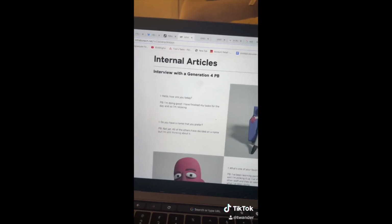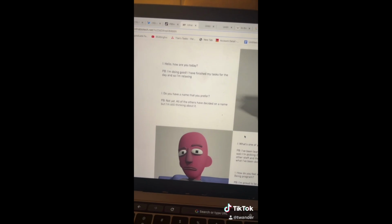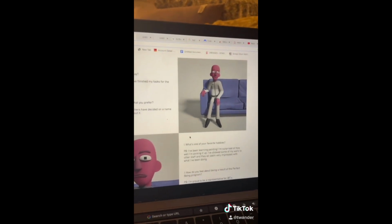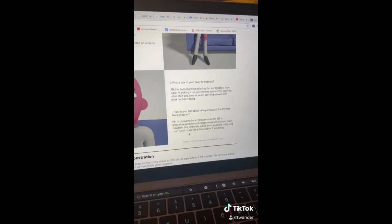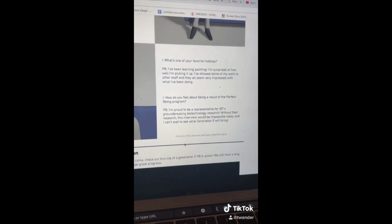There's an article and it states that there's 4 generations of PB, so there's probably 4 of them. Apparently 3 of the 4 of them have names, but one doesn't, and I don't know if it's the one we're talking with or if it's a different one. This PB has been learning to paint. They're apparently waiting for a 5th PB generation.